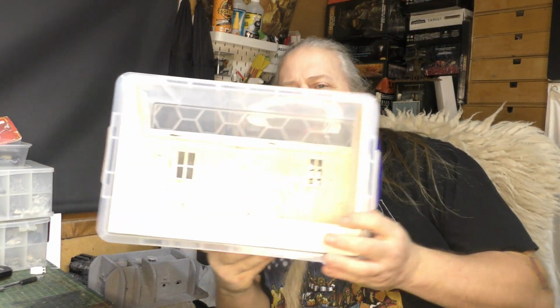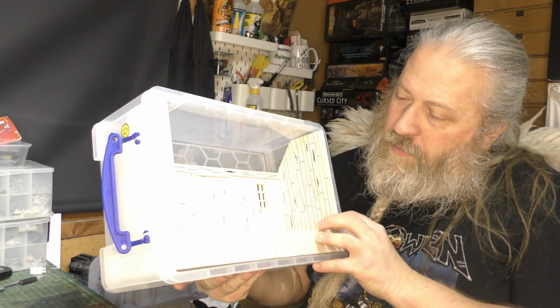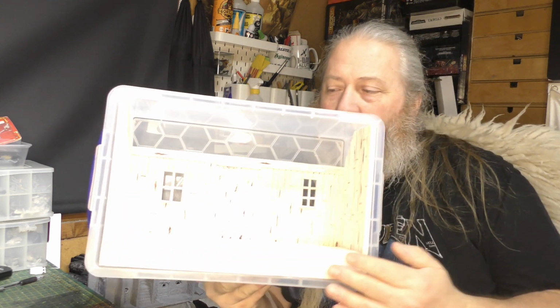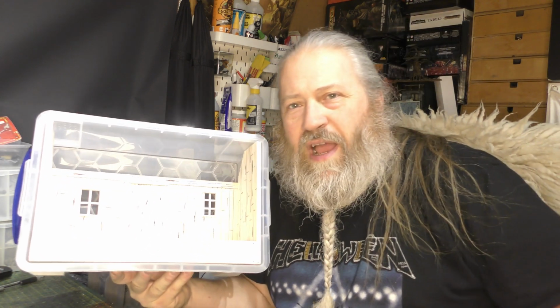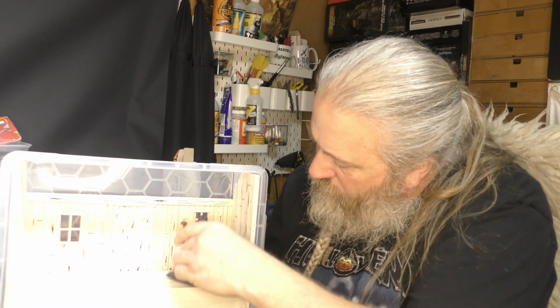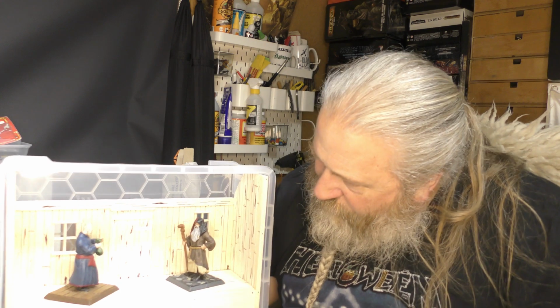Right, so here is where we got to with the model. Woohoo! So interior done, all the balsa, all carved. I put a bit of balsa frontage on the front here just to trim it, make it look nice. Now I've got to get on with adding the detail to this model. Now remember, we've got me, the wizard, and we've got Erasmus, the shopkeeper, but we need a counter and all the stuff that Erasmus is selling in his store.